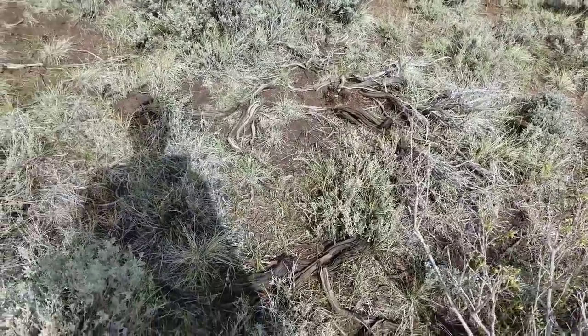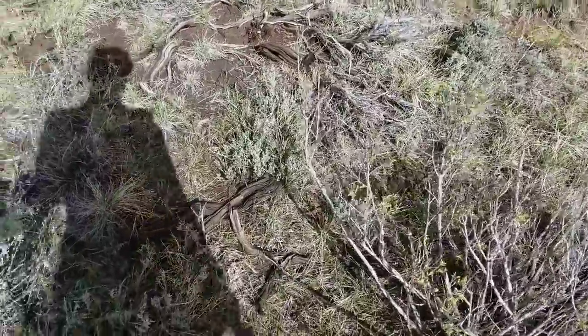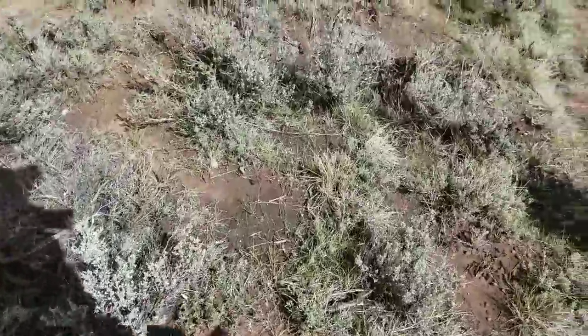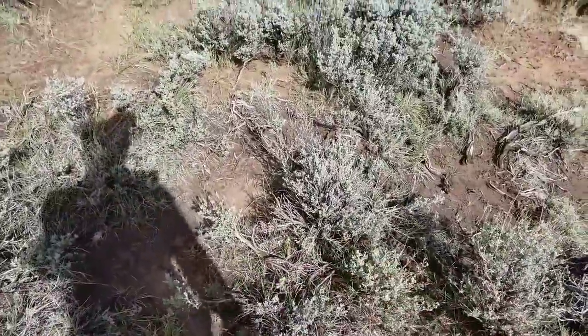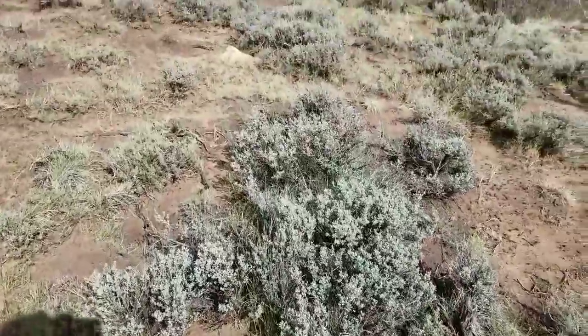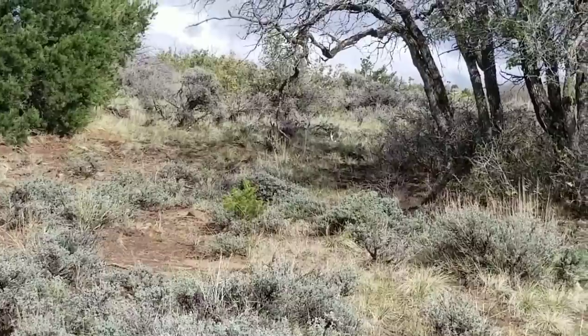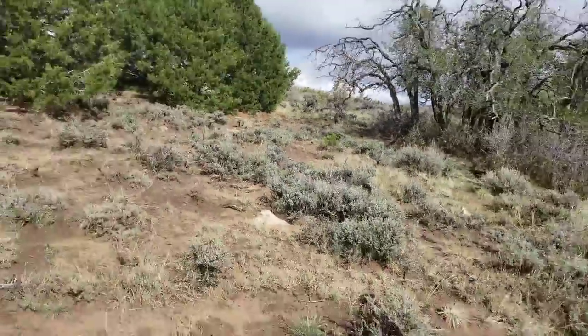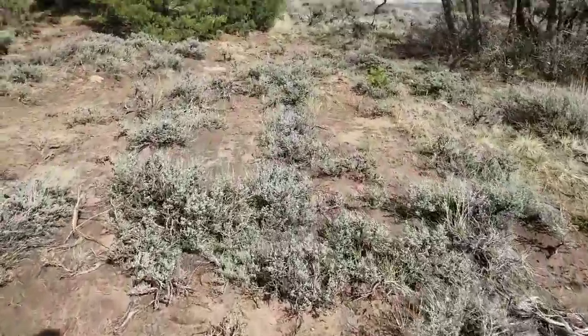All right, well, I've come out to try and match up that big mainframe tree with the cheater on it. Since I couldn't get on the elk this morning, well, I got on them, I just couldn't get a shot of the spike. Picked up that little spiky, but I see an antler up here that might possibly be the match.